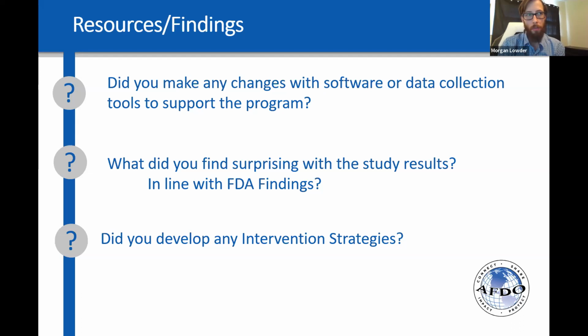Sure. So one of the things that we did is, once we had the data in and we were conducting our analysis, we decided to set a threshold for intervention. The standard doesn't really specify when you need to intervene, or at least they don't give a specific number of outs that would require that. So we decided, if an item that we looked at on our data collection form got more than 30% out in a particular category, we would develop some type of intervention strategy for that.